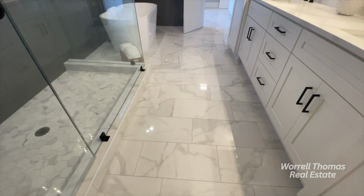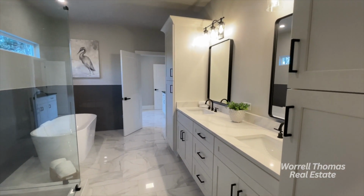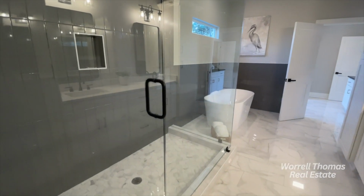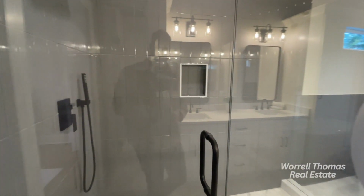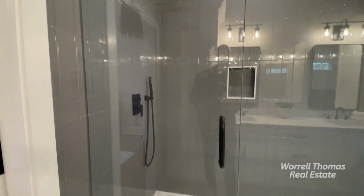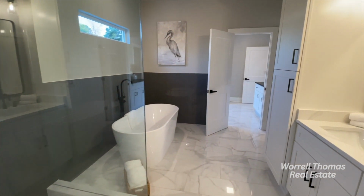So check out the floors. Check out the sink. You do get the double vanities, and then you do have a bunch of storage in here. Cannot run out of storage. Large stand-in shower as well. Plenty of space. Very elegant. Check out this tub. Very nicely placed.